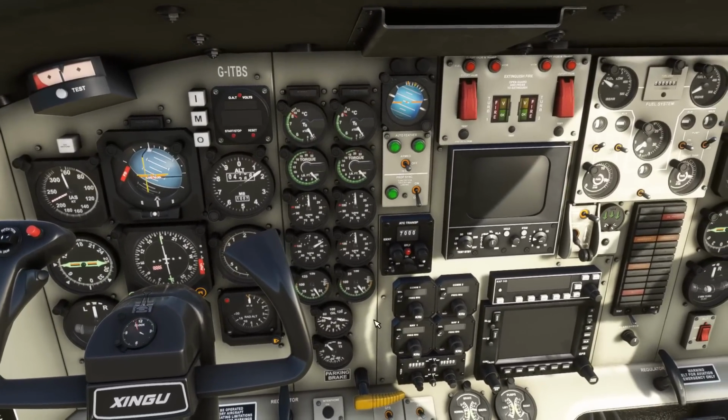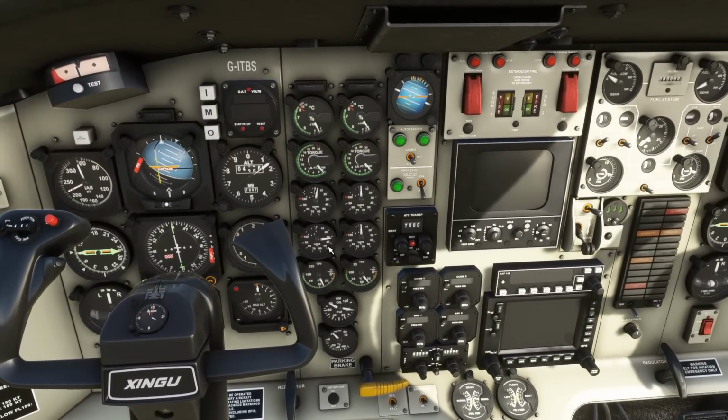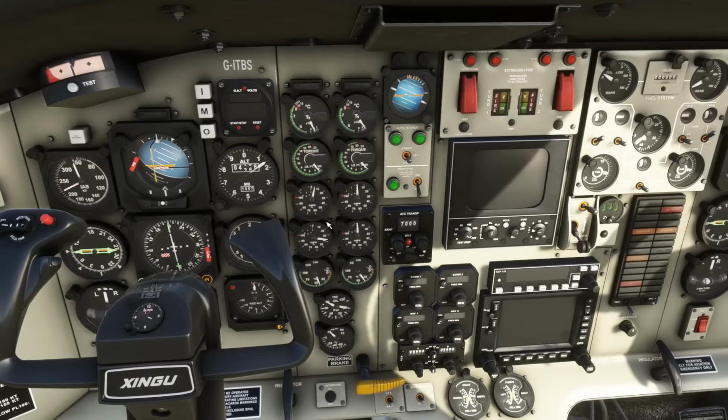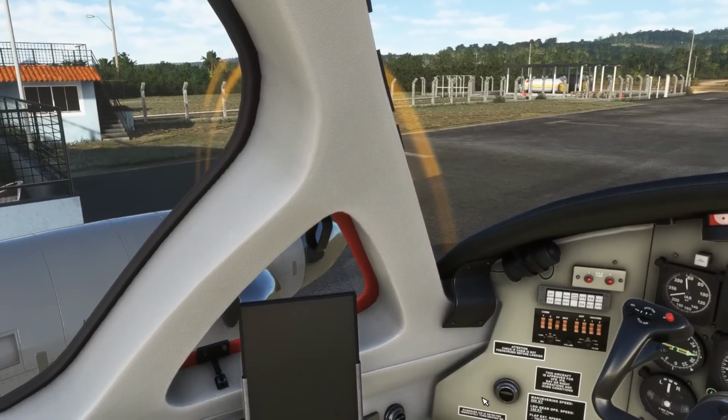Introducing fuel into the engine. NG continuing to rise, the prop RPM as well, just coming up. And you can see the T5 temperature coming up as well, so we do have a good light off. Prop just spooling up.